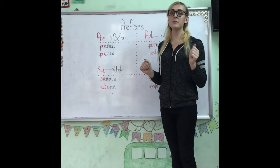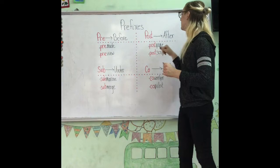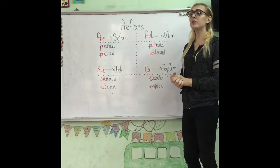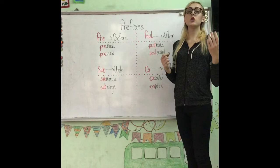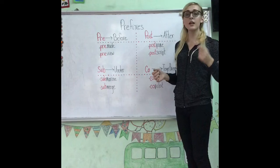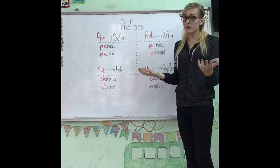Our next prefix is post. It's the opposite of pre. Post means after. So postpone. Postpone means to do something later than what you had planned. So, for example, if you were planning to go to the cinema at 5 in the afternoon, 5 p.m., and you have too much homework and you have to get it done first, maybe you postpone the movie until tomorrow. You'll still do it, but you'll do it later.